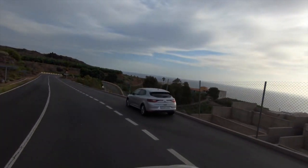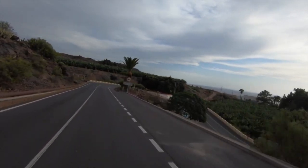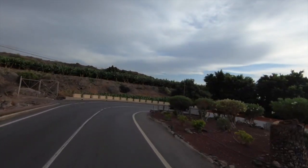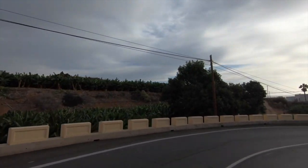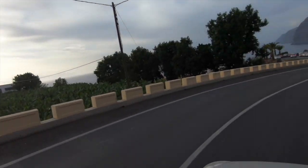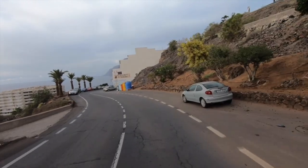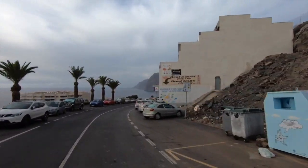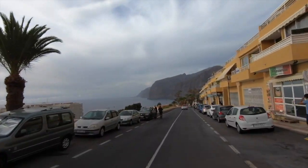Even though it looks cloudy and overcast, it still was over 26 degrees in the shade. As we carry on driving in, you'll see the cliffs magically appear on the side of the shops there. What a beautiful sight.